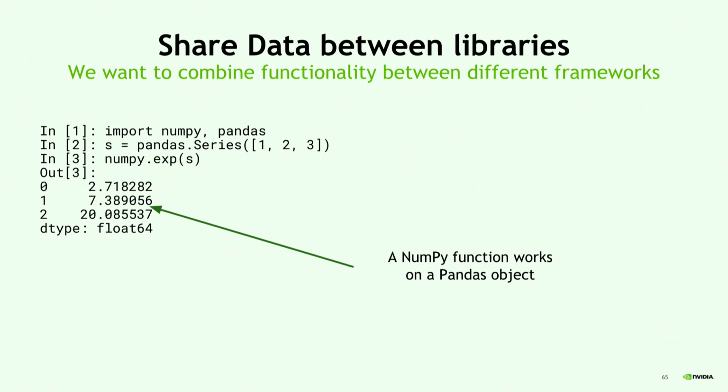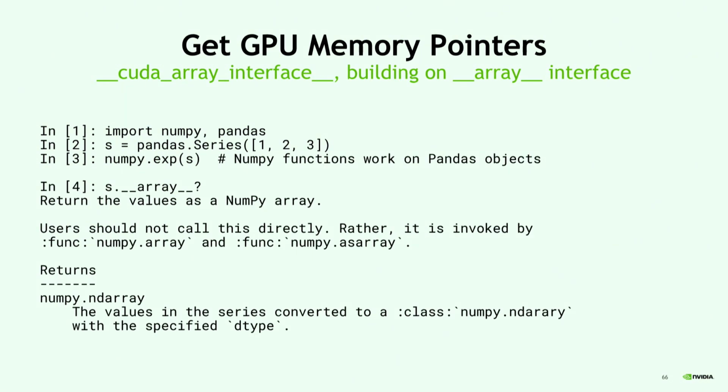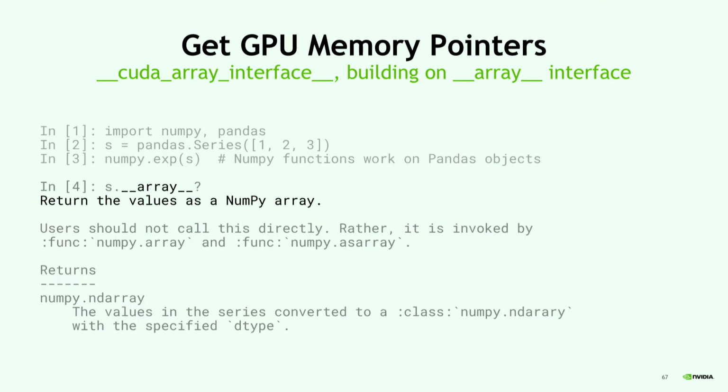Some other work that's happening. So sharing data between libraries. We saw this example before, where we can call a NumPy function on a pandas series. That's because the pandas series implements the __array__ protocol. This was implemented a long time ago, and lots of pandas-like objects, NumPy-like objects implement it in Python today. That's why things just work. So this sort of dunder something is a protocol or convention, and many Python objects implement them to do different things. We're now implementing more of those things throughout the ecosystem, and that's how this magic connection works.